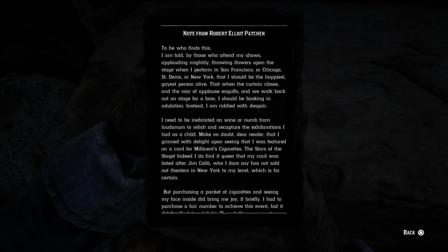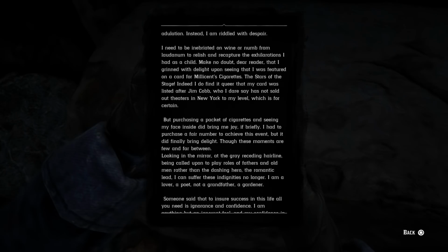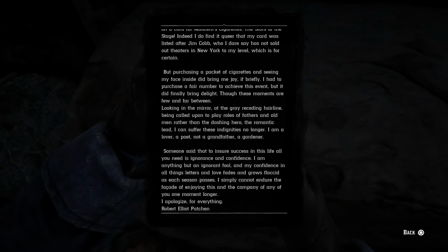Make no doubt, dear reader, that I grinned with delight upon seeing that I was featured on a card for Millicent's Cigarettes, the stars of the stage. Indeed, I do find it queer that my card was listed after Jim Cobb, who I dare say has not sold out theaters in New York to my level, which is for certain. But purchasing a packet of cigarettes and seeing my face inside did bring me joy, if briefly. I had to purchase a fair number to achieve this event, but it did finally bring delight.